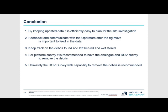Okay, number 4 is for platform survey. It is recommended to have the analog and ROV survey to remove the debris. Ultimately, an ROV survey with the capability to remove debris is highly recommended. So we still need the ROV survey to remove the debris just in case there is debris. Okay, I think that's it. No others.